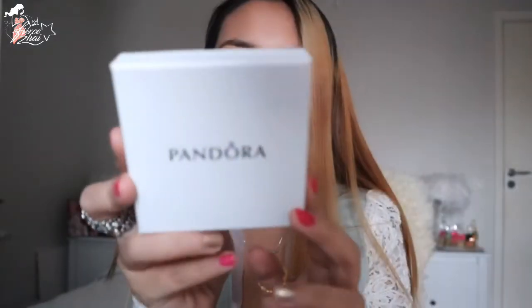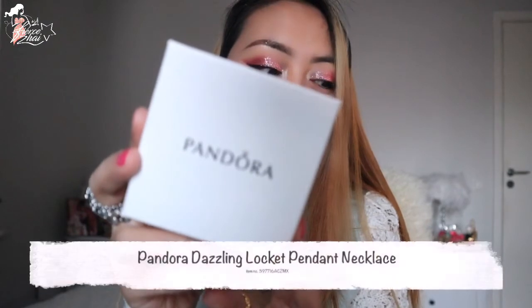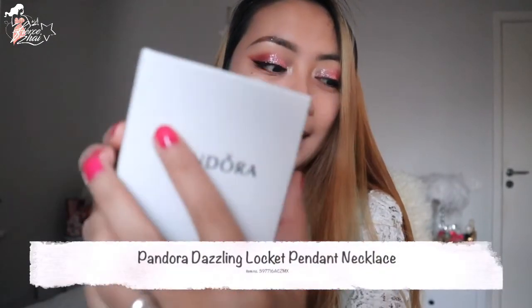And last but not the least, for my Pandora eStore haul for Black Friday is in this box. And this is the Dazzling Locket pendant necklace.